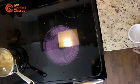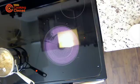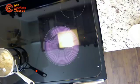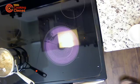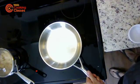This is called the Leidenfrost effect. The Leidenfrost effect is when your pan is too hot. And you can hear me, I'm putting water on it to cool it down. When your pan is too hot, the water won't evaporate. It encapsulates itself, and that is going to smoke your butter or oil or whatever you put on there. So what I've done now is wet the pan, calmed it down a little bit. I'm going to swish it around. If it's too hot, don't start, okay?